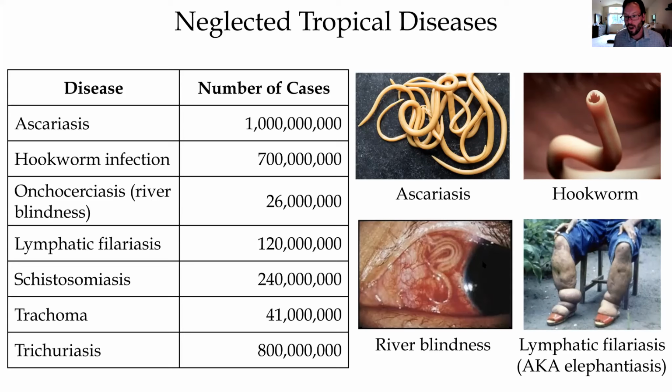Lymphatic filariasis, you may also know it as elephantiasis. These are swellings of the lymph nodes as a result of helminths. So with the exception of malaria, most of these are worm induced, and malaria is not really a neglected tropical disease, because even though it is highly prevalent in the tropics, it also happens elsewhere. So we have much more funding involved in treating malaria than we do any of these other ones.